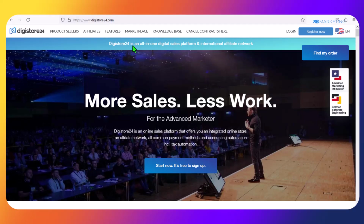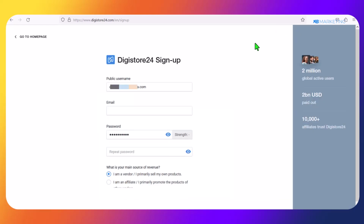So the first thing you want to do is to head over to digistore24.com if you don't have an account already, and all you need to do is to click on register now to create an absolutely free account.